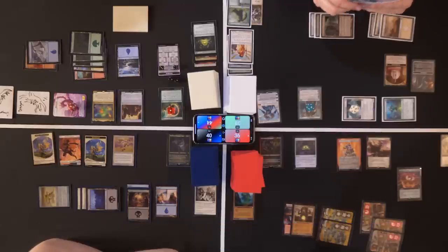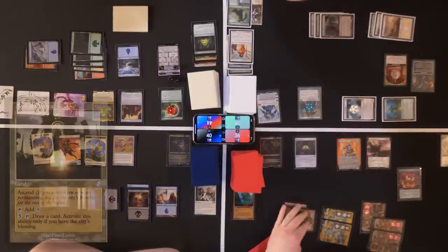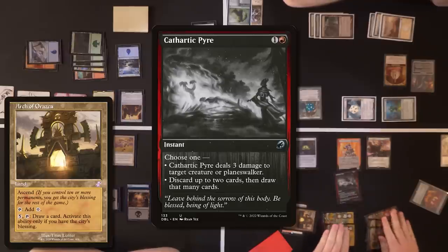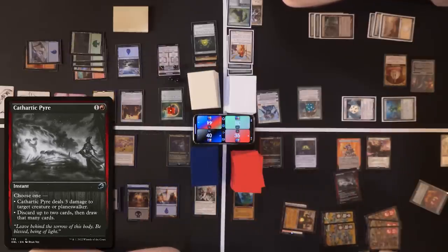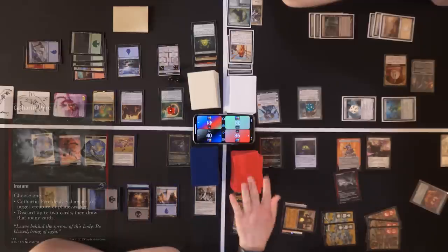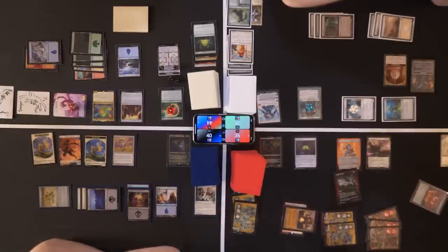At the end of your turn, I'm going to tap the Arch and the Mountain for Cathartic Pyre, and I'm going to discard up to two cards and draw that many. So I'm going to discard a Plains and a Plains and draw two. Cool. It's a goodie. Upkeep, draw.